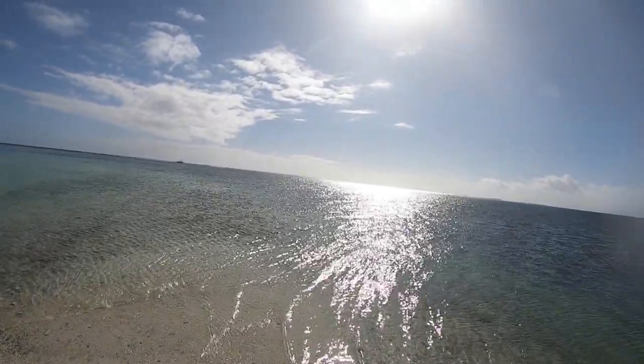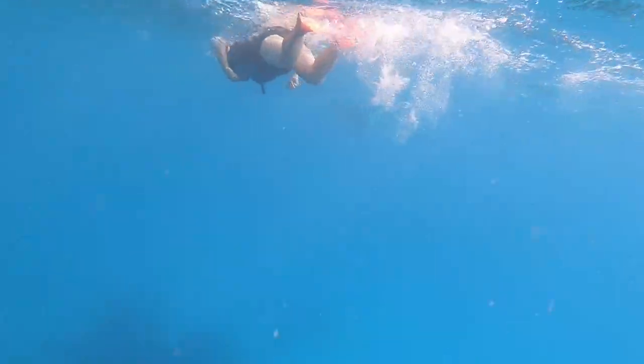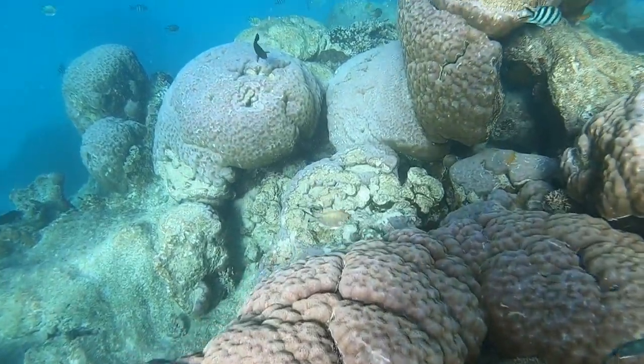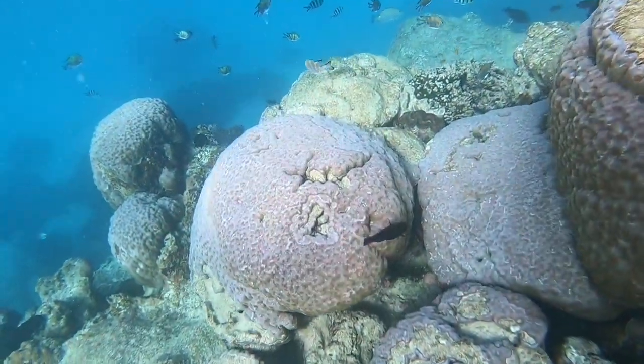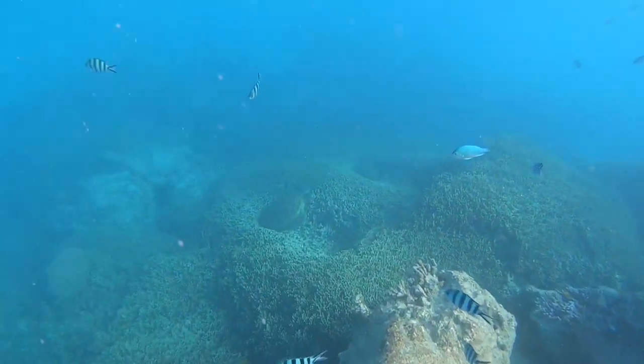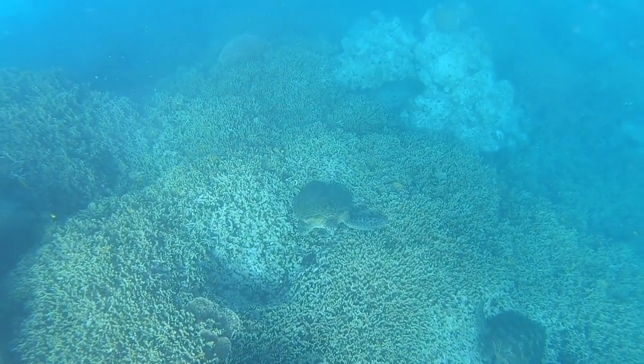We headed back to the boat for some lunch, then hopped in the water for a swim around the coral reef. The underwater scenery is stunning. The coral, the fish, we even spotted some turtles resting below us.